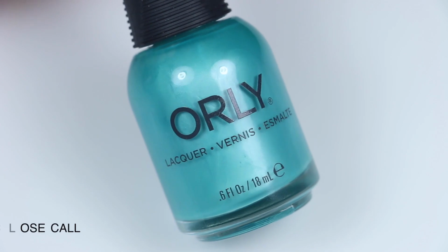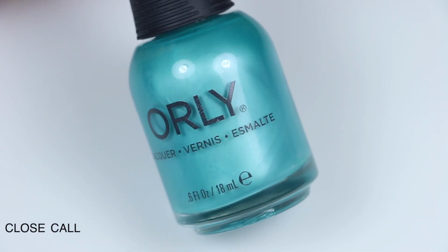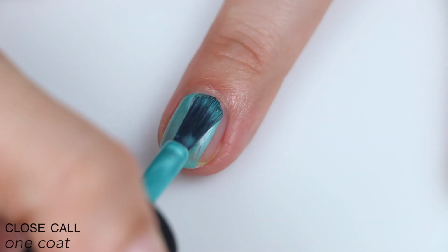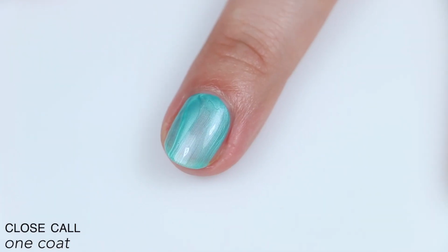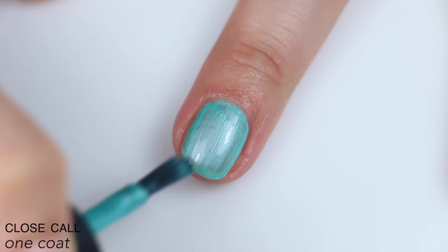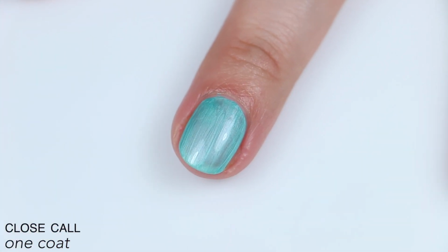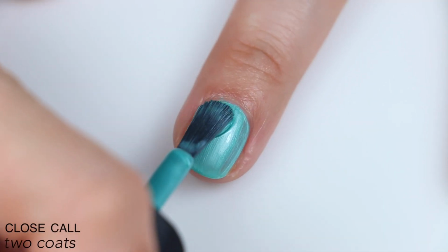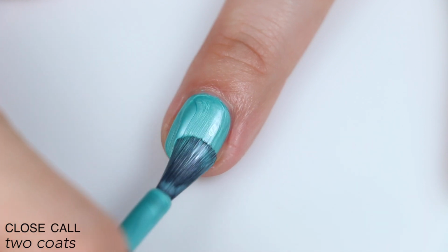The next polish is called Close Call, and this is described as a teal shimmer. This is a very frosty pearl finish kind of shimmer, which unfortunately are very trendy right now, but I really don't like them. Good coverage here on the first coat, but you do want to be aware of those brush strokes. You want to make them as straight as possible so it looks a little bit cleaner. You can also sponge that last coat on, which will give you a slightly different, more even texture.